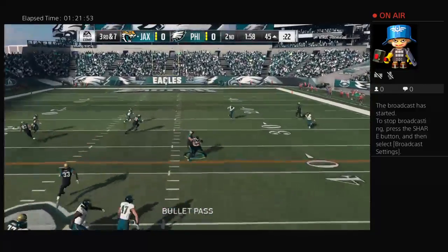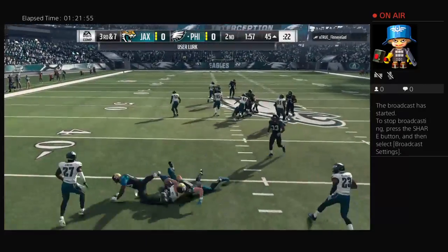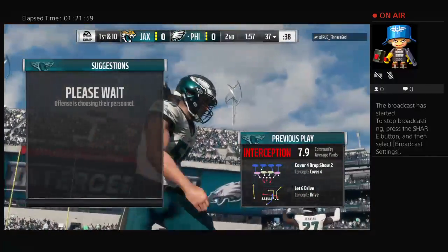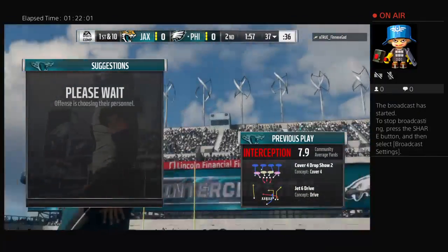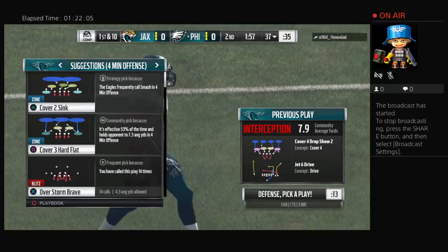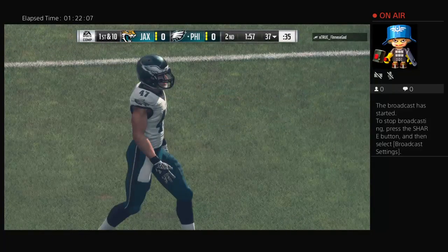Bortles. He rifles one that's intercepted. Picked off around the 37. And his guys are going to get the football at the 37-yard line. That's sort of a second quarter to forget for him. Now 2 picks in this frame.